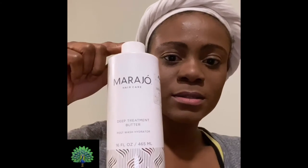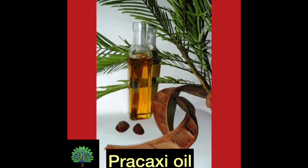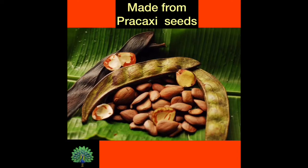Today I am going to do a review on a product that I have used this week on my wash day, and this product is called Deep Treatment Butter from the Marajó hair care line. This luxury butter contains a rich blend of pracaxi oil, the miracle oil from Brazil, combined with strong antioxidants and emollients to help repair, restore, protect, and add moisture to dry hair. Hair is left strong, hydrated, soft, shiny, and full of life.